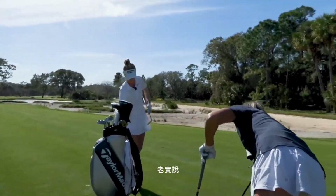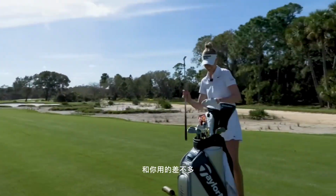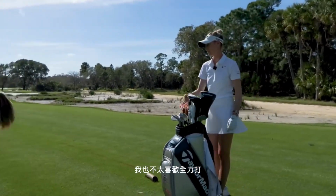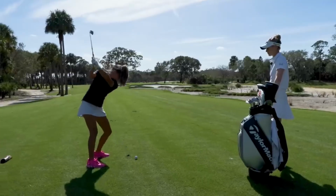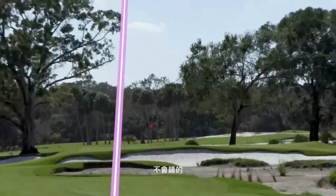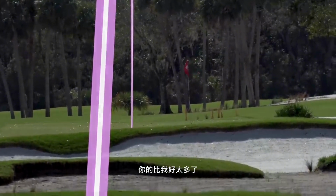All right, so I'm not gonna lie, I'm pretty happy because I'm hitting a 9-iron, which is close to what you're hitting, a little bit. Yeah, exactly. I don't like to hit full shots. I'm gonna go directly at it, maybe a foot right. Nice. Should be good there. Also very nice. All right, it works. Yours was a lot better.